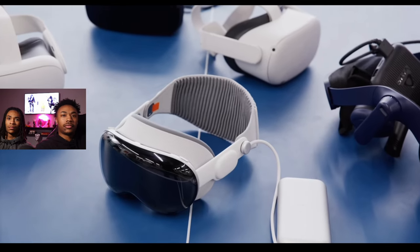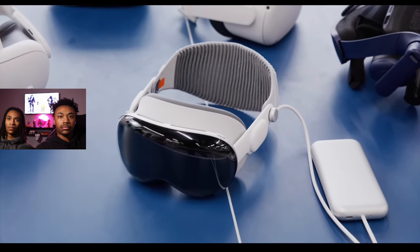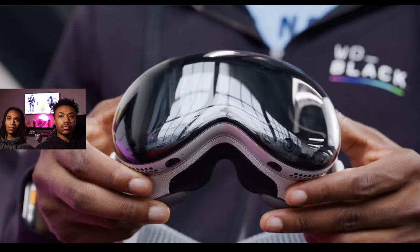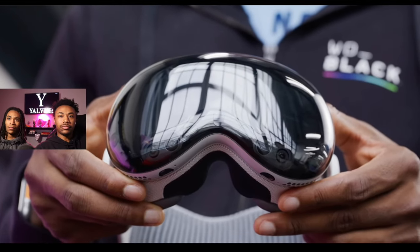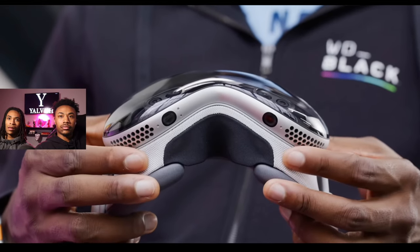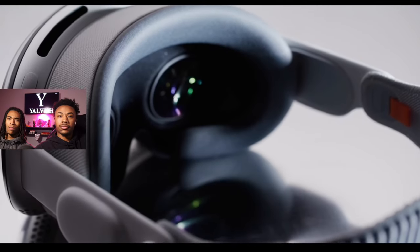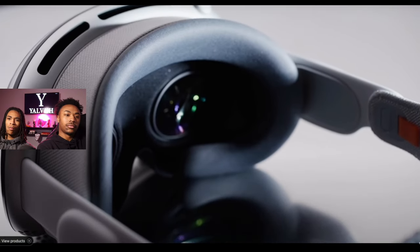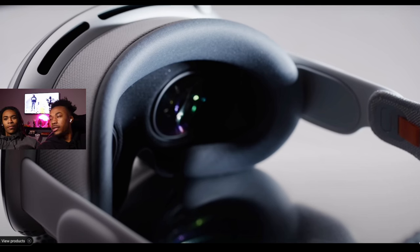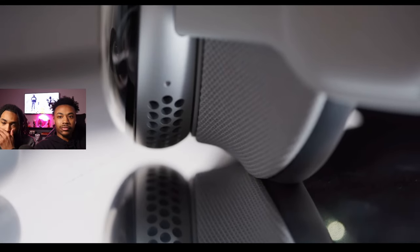But the main event is at the front. There is an enormous piece of glass, which, yes, is very easy to fingerprint and smudge. And then behind that, there's this outward-facing OLED display and a bunch of outside-facing sensors all the way around that go forward, sideways, and straight down. There are depth sensors, infrared illuminators, LiDAR scanners, and just regular old RGB cameras. All basically just a VR headset with a glass front with a whole bunch of sensors and cameras in it. Crazy. Being processed by an M2 chip and an R1 chip inside this thing.